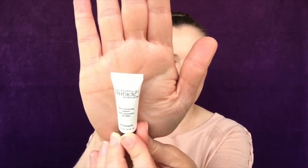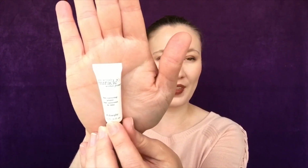And then this is a primer from Philosophy, the Anti-Wrinkle Miracle Worker Primer. Man, those white bottles just don't want to show up anymore. So this retails for $38.